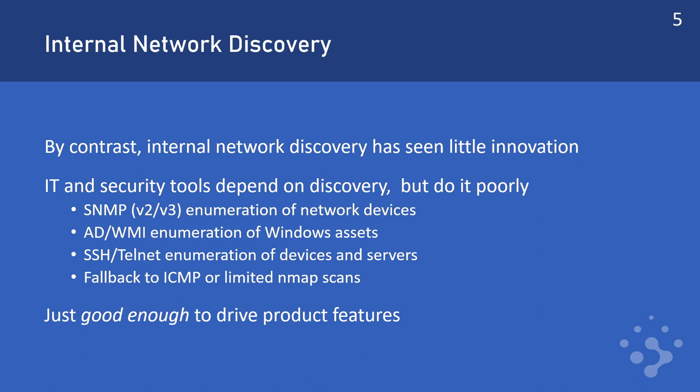The problem is most internal IT discovery tools haven't really improved in the last 20 years. They'll do things like Nmap sometimes with some parameters. Most of the time they're doing ping, they're doing SNMP, they're doing WMI, and if they don't have credentials, they just don't work. So those tend to be the challenges for internal discovery tools.